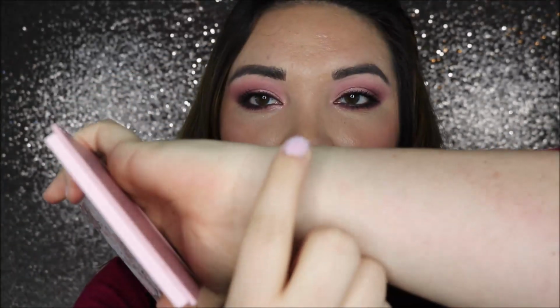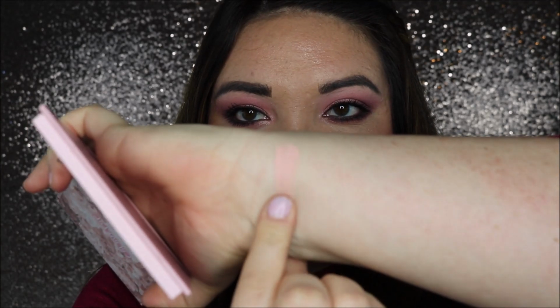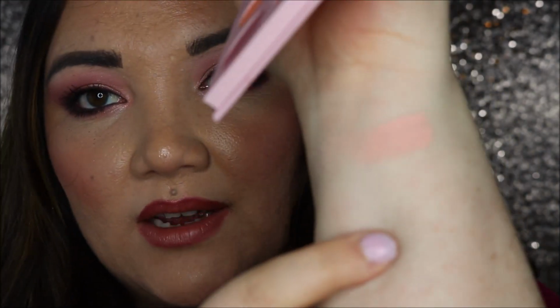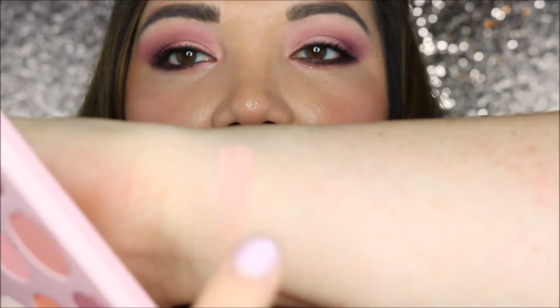Let's get into the first row. So the first shade we have is called Lovesick, which looks like this. I might try and zoom this in more. So that one is kind of like a peachy pink. This is Pop the Bottle, super soft.